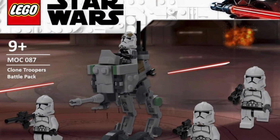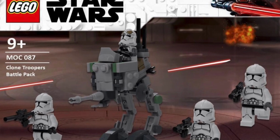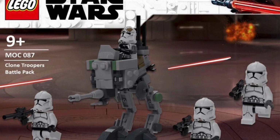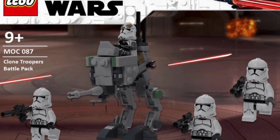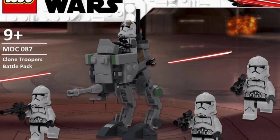On the other hand, this is a set that is much more likely, maybe getting a different style of Clone Troopers battle pack, where instead of giving different troops or legions, like the 501st Legion, the 212th Attack Battalion, maybe LEGO finally gives us just a normal Clone Troopers battle pack again with some of the Phase 2 normal clones and a gunner. That would be something that would be awesome, because we've never gotten anything like that, and we haven't really gotten any new Phase 2 just plain Clone Troopers.